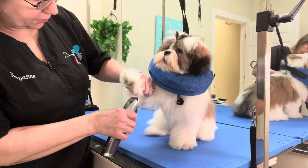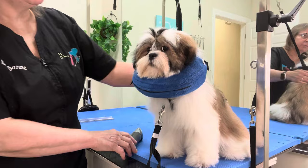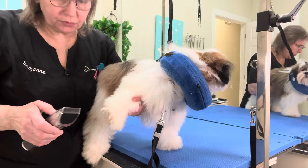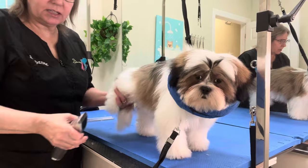Lhasas can be very tough. They can be aggressive. They can and do command respect. And so I'm not coochie cooing him. I'm not pampering him through this. He's gonna need a lifetime of grooming, and I need to earn his respect, and I need to give him respect, because of what he is as a breed.